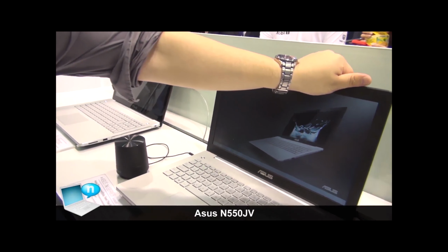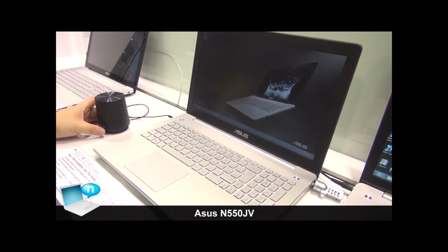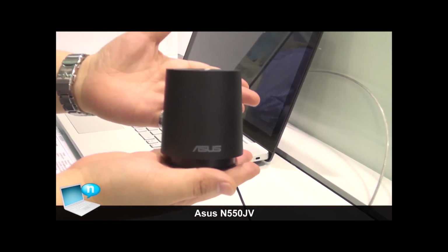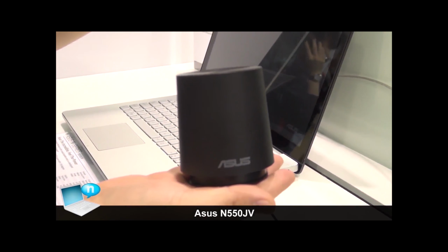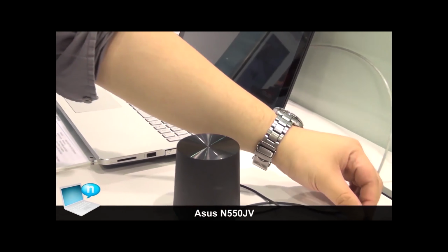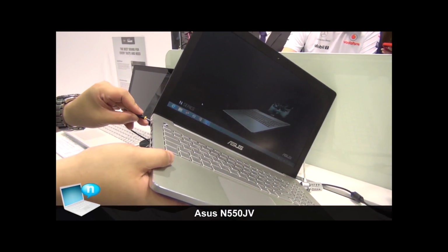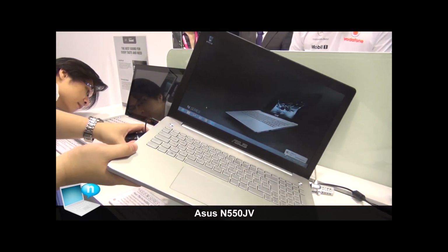And you can see, if you buy the SKU with the subwoofer as the optional device, here is the subwoofer. It's like this. It can make your music or your sounds louder and clearer by using this. And here is the subwoofer port, the yellow port. You just push it in, and it will connect your subwoofer.